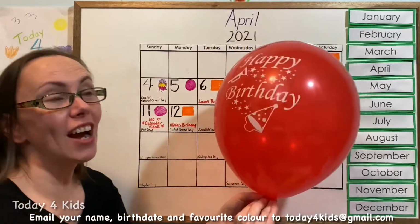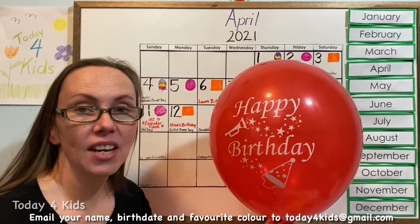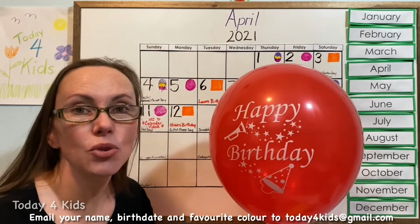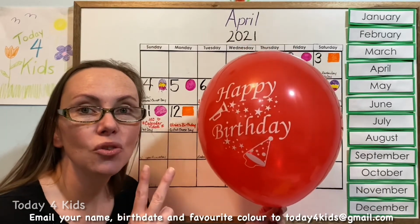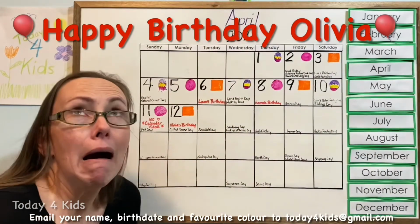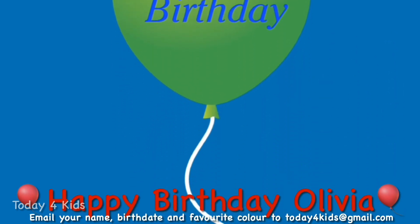Whoa! Check out this big balloon for Olivia's birthday. Let's wish Olivia a really big birthday together. Can we count to 3 and wish her a happy birthday? Can you say happy birthday, Olivia? Let's do it together really, really loud so she can hear it, and then she'll feel all warm and fuzzy inside. Are you ready? 1, 2, 3. Happy birthday, Olivia! Happy birthday!